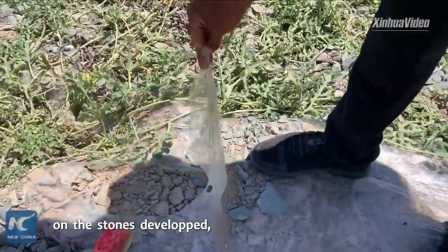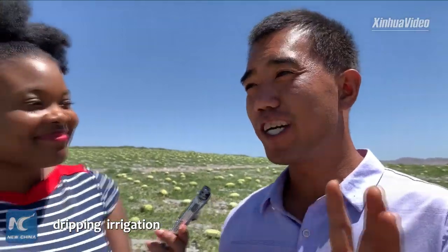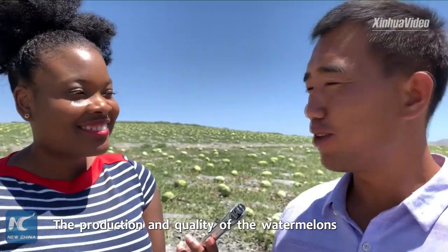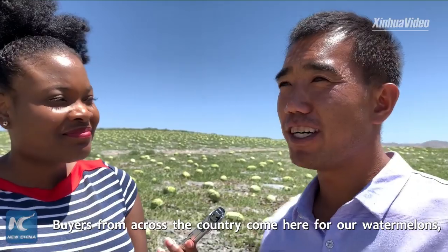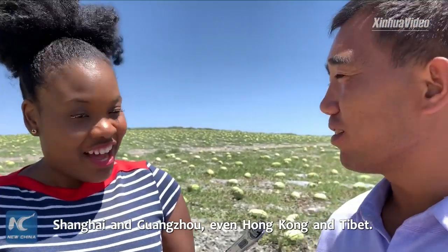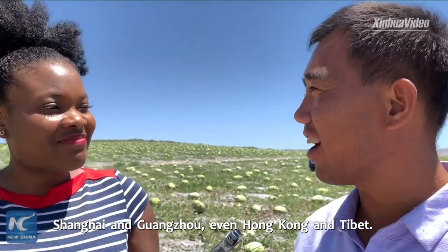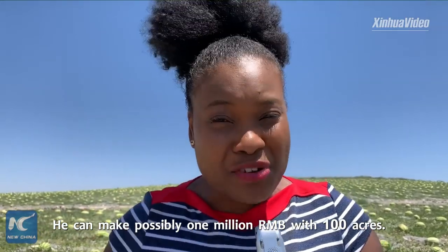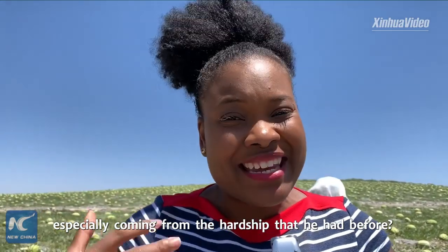He can make possibly 1 million RMB with 100 acres. Can you imagine how much money that is? Especially coming from the hardship that he had before.